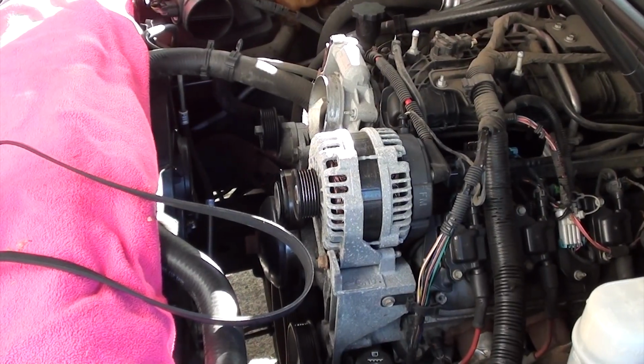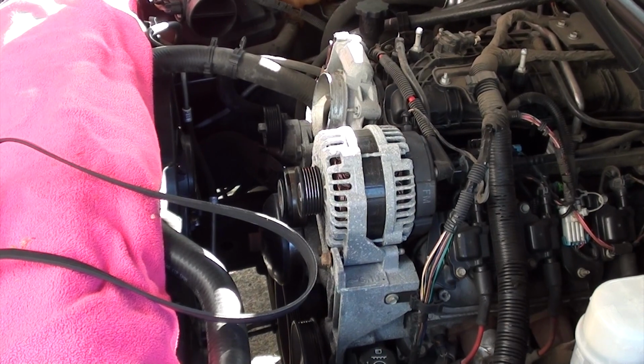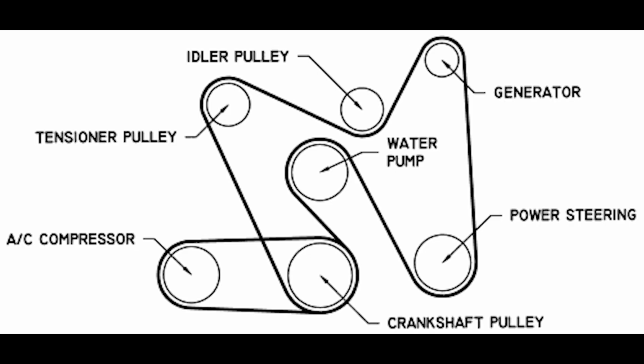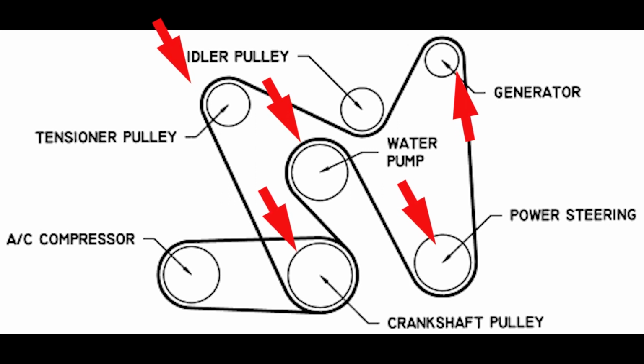Okay, it's time to put the serpentine belt back on. This, again, is going to be really easy to do. Did you take a picture of the serpentine belt to remember the pattern? No problem, we got it right here. So number one, you're going to first wrap it around the large pulley at the bottom. Then number two, wrap it around the water pump. Then number three, the power steering pump. Then number four, the alternator. Then number five, the tensioner on the upper left side there.